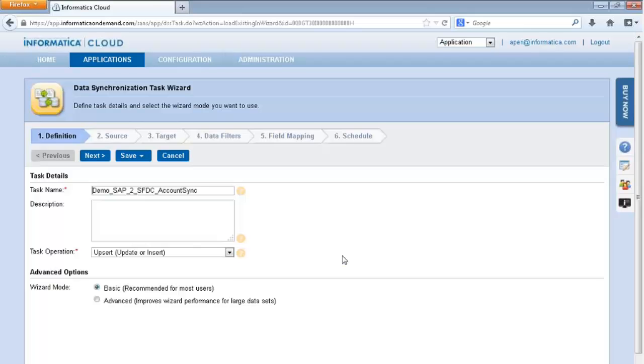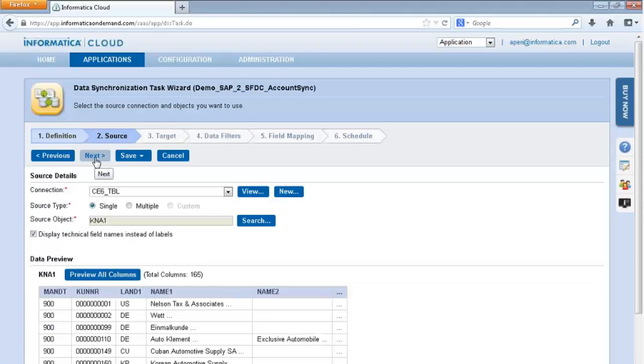And the operation that I have enabled here is the upsert. So it does the insert as well as update an existing account. And you are free to choose any other operations that are suitable to you: insert, update, or delete. And I'm also going through the basic wizard mode. So I'm going to click next, which will take me into my sources. In here, this is my SAP table connection, and we can quickly view that.